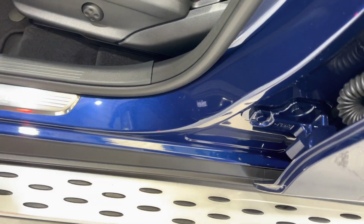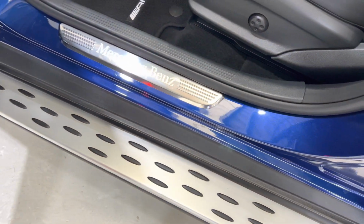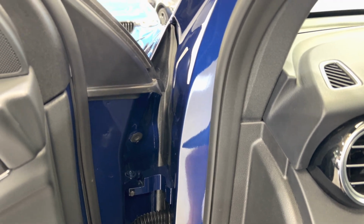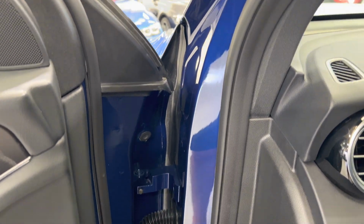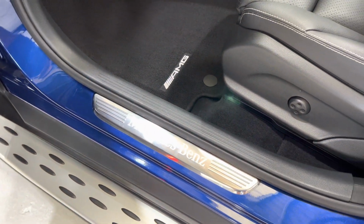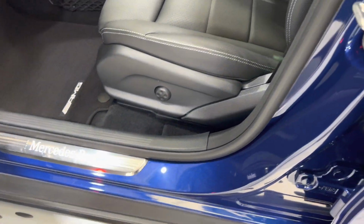You notice all around here, all been machine polished. We've got various different machine polishes of different sizes to do different things. And we have the time to spend on the vehicles here, or the boys do, to make sure that we present our cars the best that they can be.